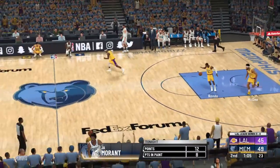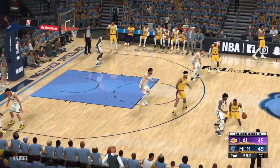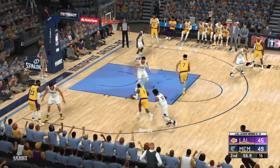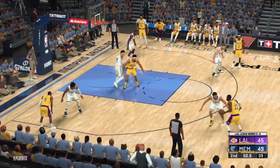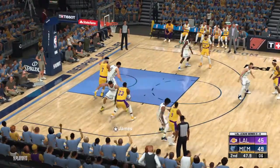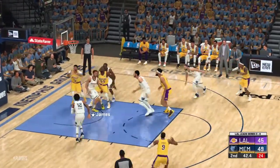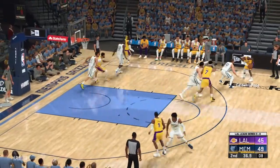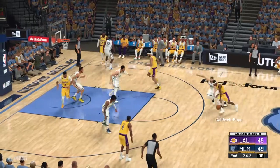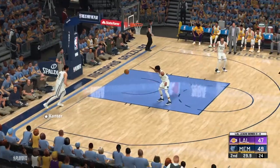Man, I love watching this kid play. Morant, he's just electric at the offensive end. He's having a night. Outside Rondo. LeBron outside. Davis inside, defended by Anderson. Caldwell Pope outside. A second chance effort, and it's good on the way in. Caldwell Pope's got his first bucket in this one.